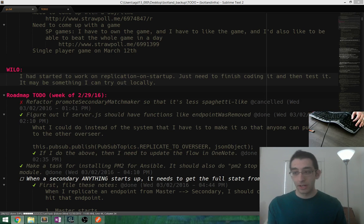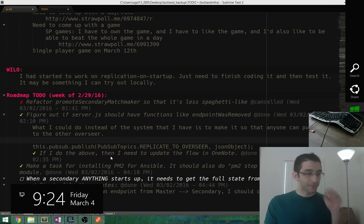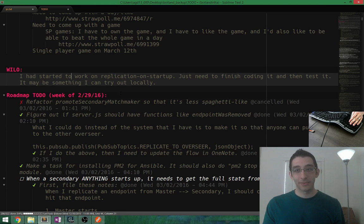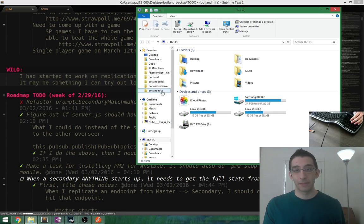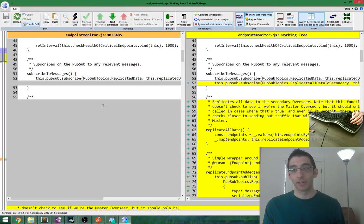am I early? No. I start at 9 a.m. and it is 9:24. But hey, Louis. Okay, so I started to work on replication on startup. Need to finish coding it and test it. It might be something I can try out locally. Oh man, this is just so much faster than my other computer. So much faster.